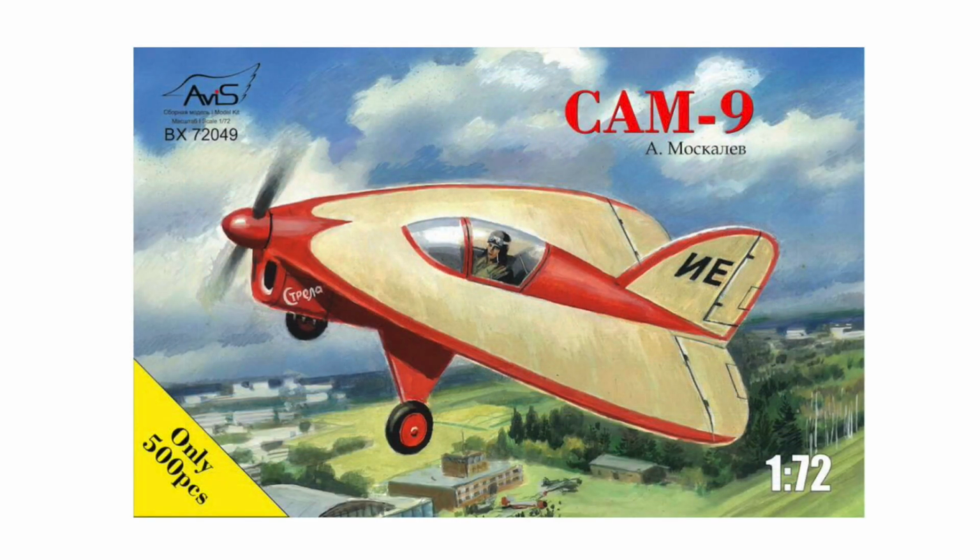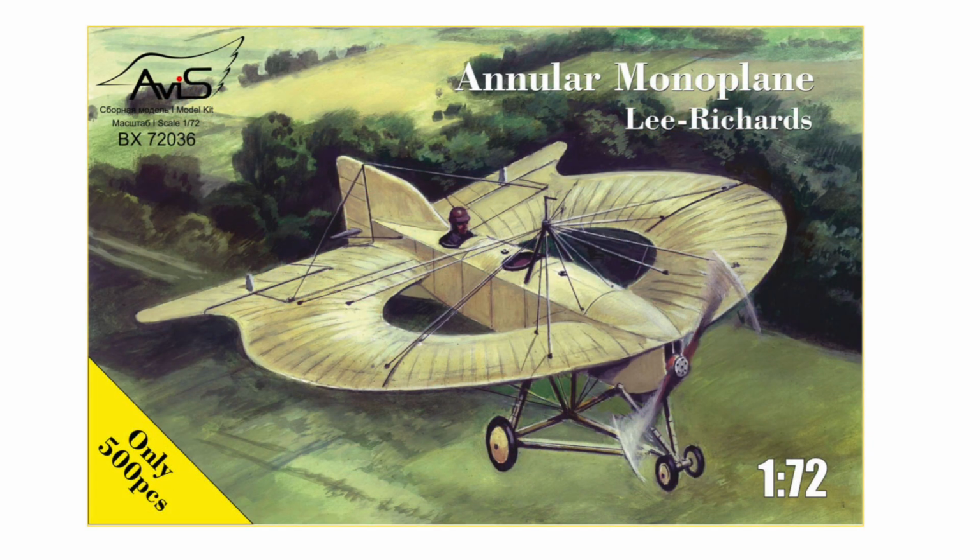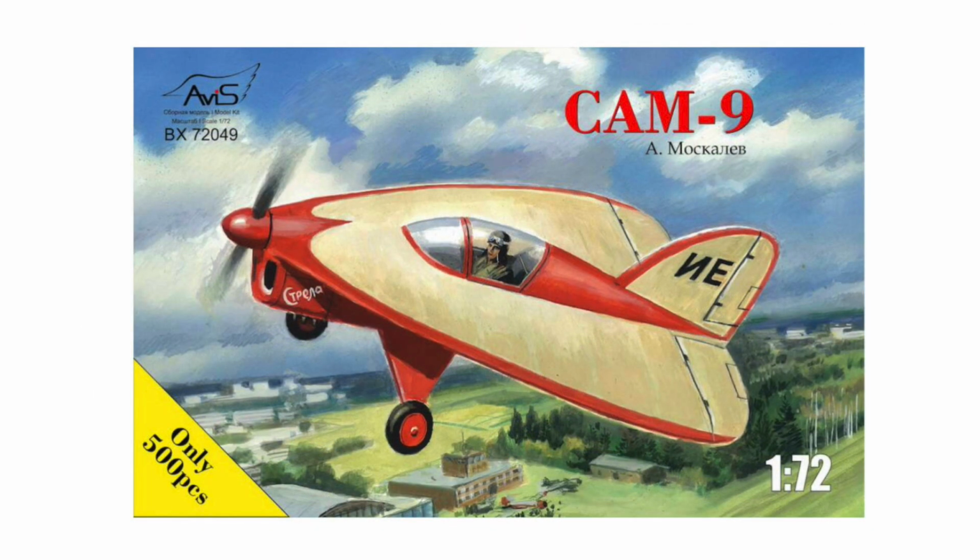Next is the Mokaev Sam 9 from Avis in 1/72. I want to make one of these, as I love anything with out of the box, or sometimes even out of their minds, aerodynamics. Avis were the people who brought us the Lee Richards monoplane, remember? Low production run, so probably will need a little work, but I really want one of these.